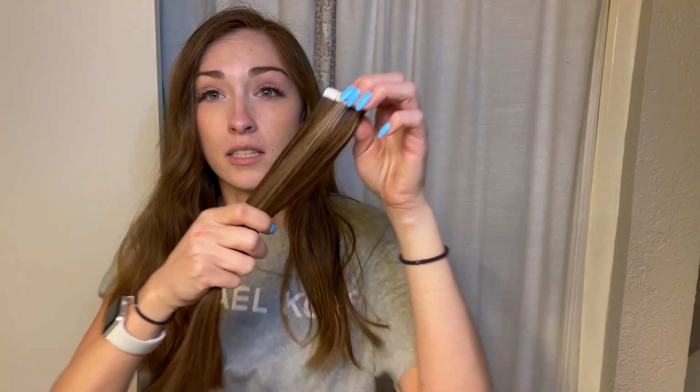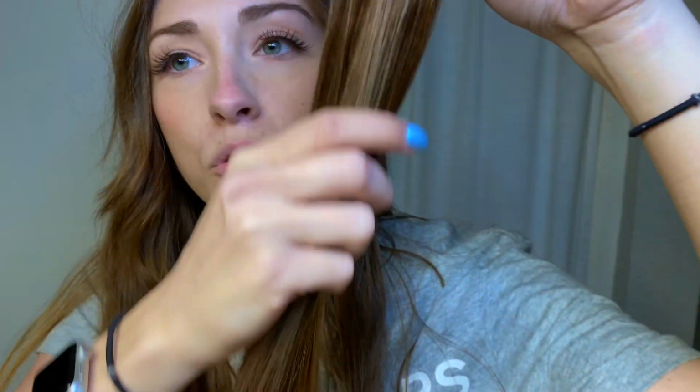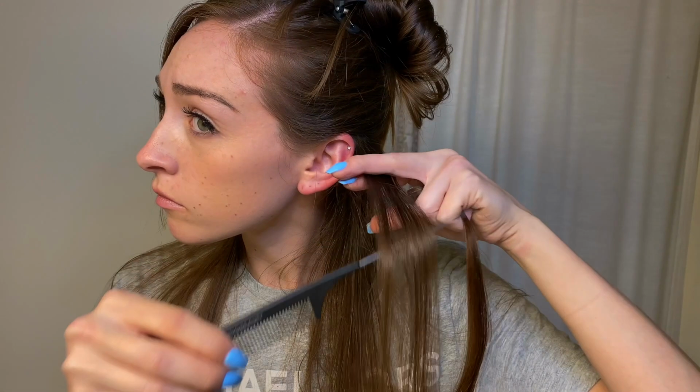Now my hair is going to be super extra long, so I cannot wait to put these in, but I just wanted to let you know that this hair feels so freaking nice. I wish you guys could feel the hair. Oh my god, it feels so nice. It feels way nicer than my regular hair. I cannot wait. This looks like really pretty hair. I wish my hair was this thick, you guys. I wish. Let's begin. Good morning, guys.